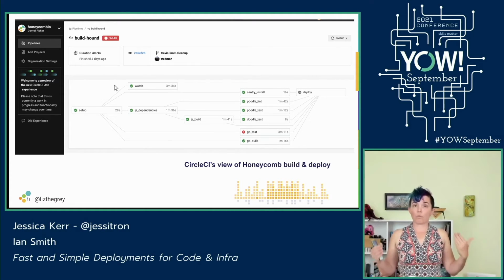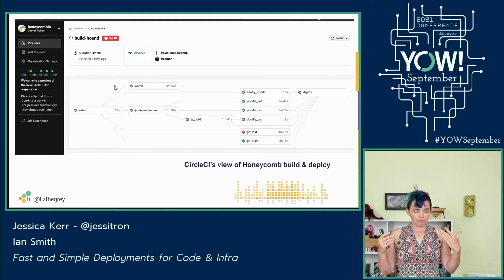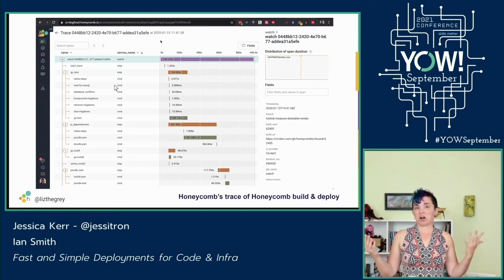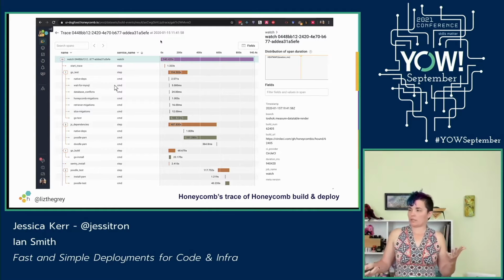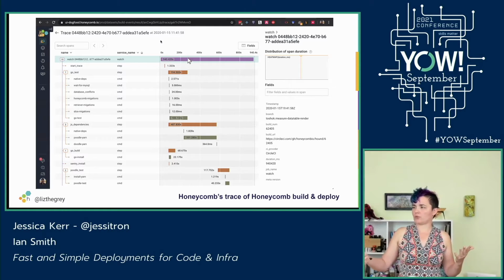So for instance, if we want to improve our build times and we want to make sure we put our effort where it matters, then it helps to have traces. We are using Honeycomb here to diagnose Honeycomb builds. This purple thing here at the top is the whole trace of the build. And then there are these little steps, and some of them are fast. This one, for instance, is pretty decent. That's the testing of the Go code, the Go test. And that one's almost entirely actually running the tests.